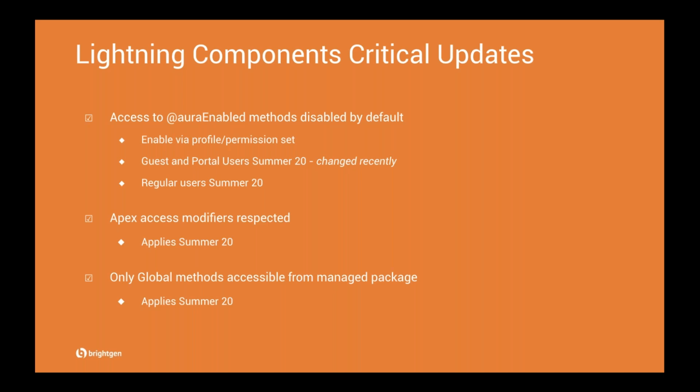So basically, in summer 20, Aura-enabled methods will only be accessible as long as the user has permissions to access them. Apex access modifiers are respected in summer 20. I wasn't aware they weren't being respected, so it's a good thing, I think, that loophole's being closed. And only global methods will be accessible from managed packages as of summer 20. And again, that's how it's supposed to work. So it sounds like an update that is actually fixing a bug.